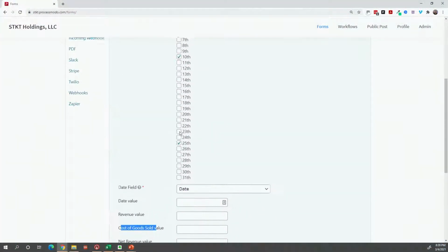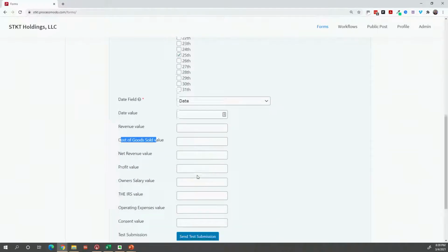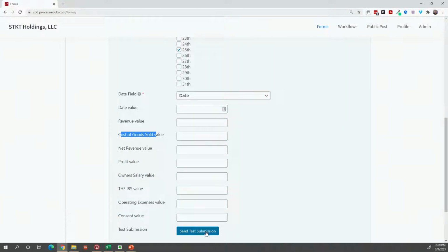Now, what I am going to do is before I enable this thing, I'm going to test it. Step 7 says I'm going to test it. And what's going to happen is I'm going to hit this send test submission, and you're going to see I get a notification up here that says it was in fact submitted.